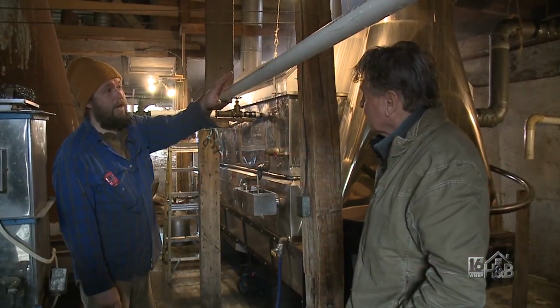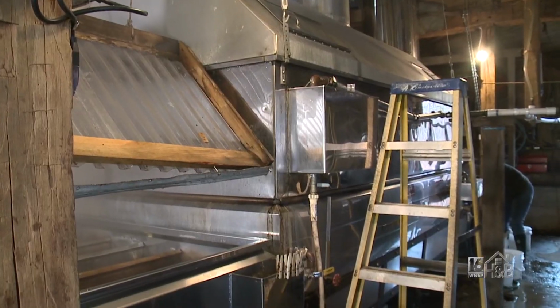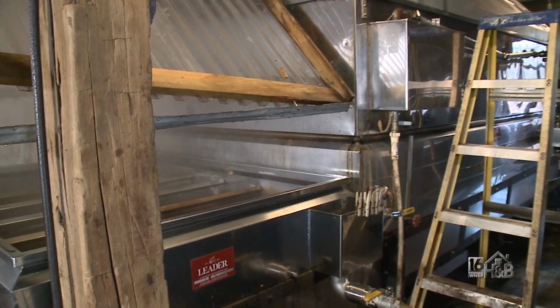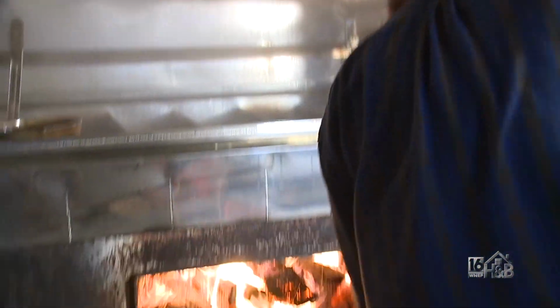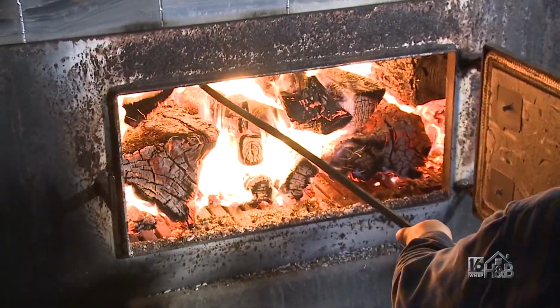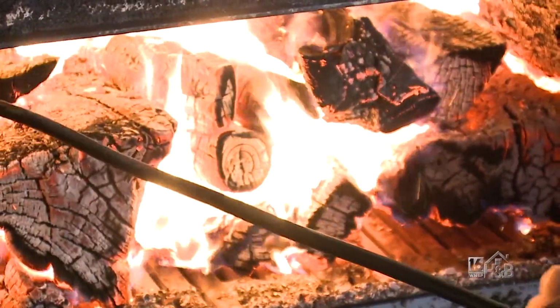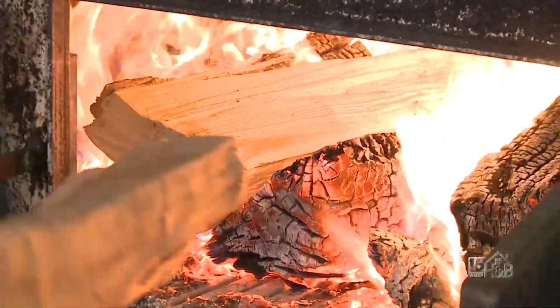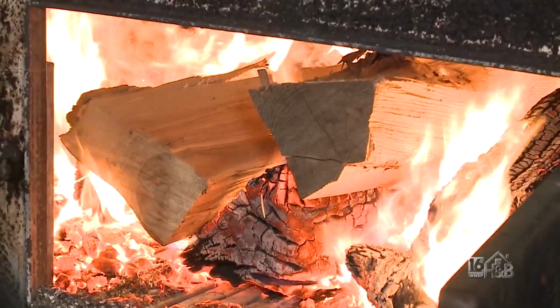So this is the pipeline where our sap comes in from our storage tank outside, and it comes in here and into our evaporator. So the main aim really is you just want to get the water content dropped, so you're steaming off the water, leaving the sugar. We just found we had 1.8% sugar today. We're trying to go from that to 67% sugar.